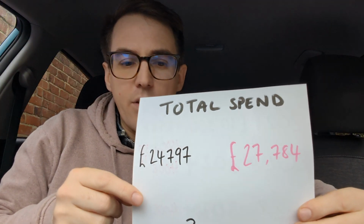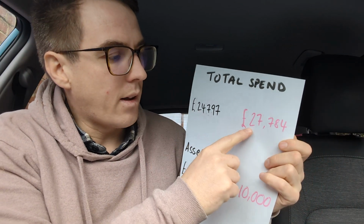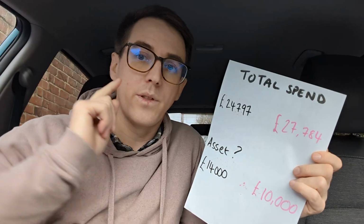So, what is the total spend? Well, for the EV, I spent £24,797. But for the petrol car, I would have spent £27,784. And that is despite the first year of the car, with the difference in the deposits and the difference in the monthly payments being about £7,000.